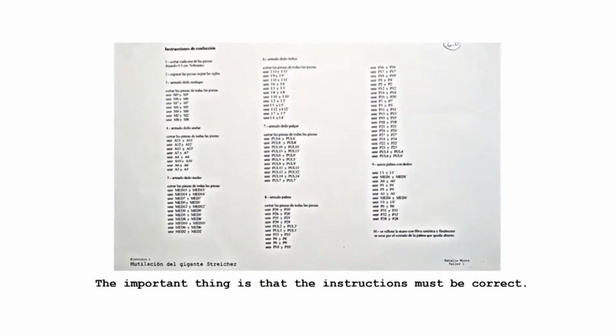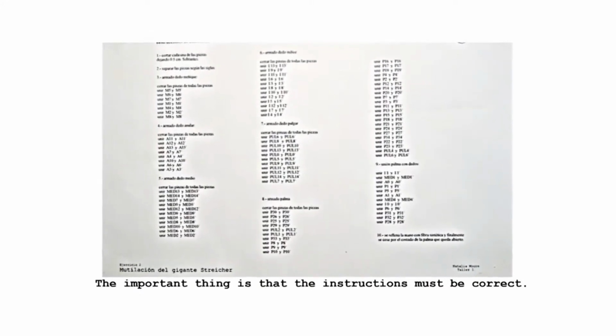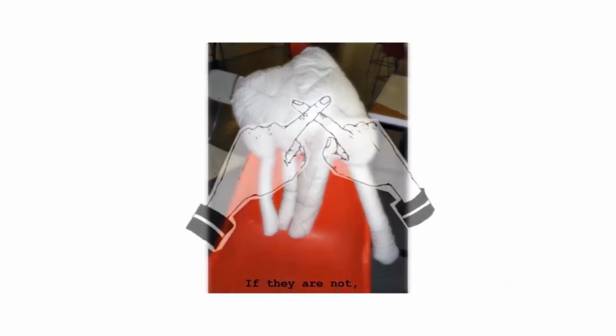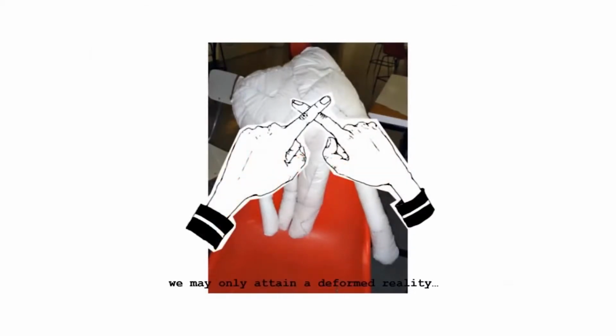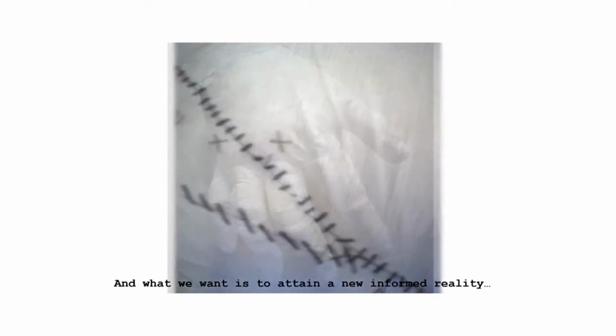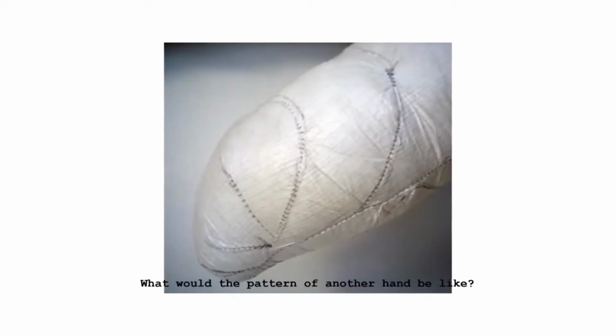The important thing is that the instructions must be correct. If they are not, we may only attain a deformed reality. And what we want is to attain a new informed reality. What would the pattern of another hand be like?